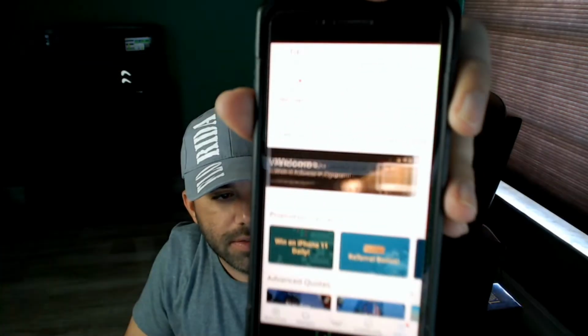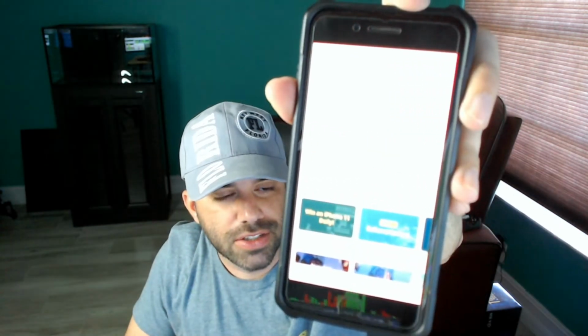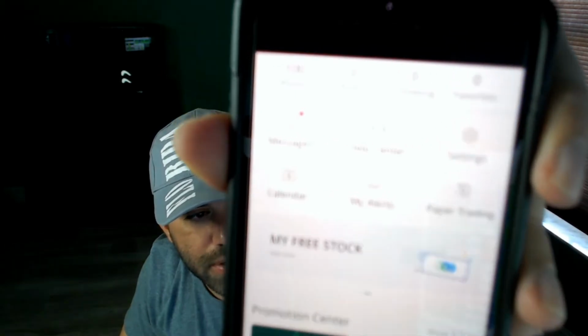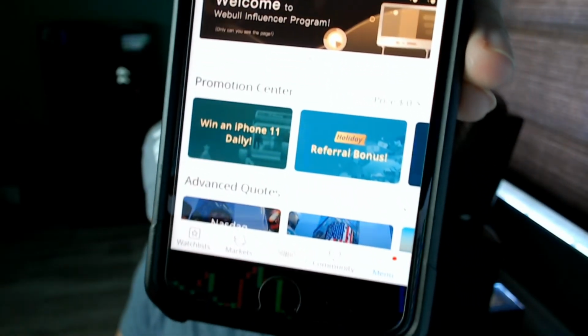So now on WeBull, here's what the app looks like. Let's see here. Oh, I don't want to show that because it has my phone number. Here is what the app looks like, more or less. It's so hard to get this camera to focus. There we go. I'm sure there's a better way to screen capture my phone, and maybe I'll learn it, but I wanted to make this video for you real quick.